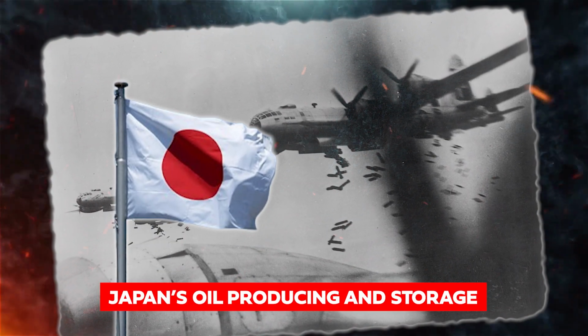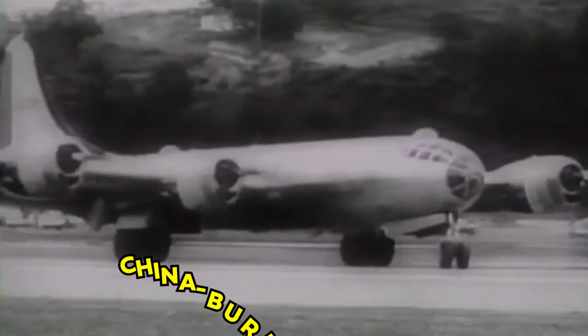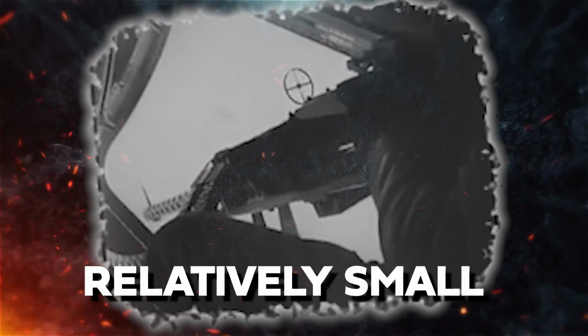One of the important components of this campaign was the targeting of Japan's oil-producing and storage facilities. Several phases can be noted in the strategic bombing campaign. The first B-29s deployed to the China-Burma-India theater early in the year 1944 and began raids against Japanese targets in Southeast Asia and along the Chinese coast. Still, because of logistical problems and the small scale of these early operations, their effect was relatively small.